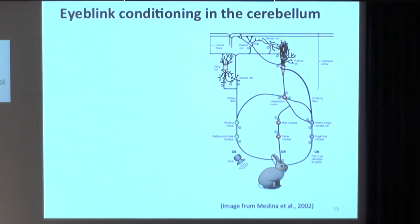It's not modality fixed. But in this case, if we consider sound as the CS, it will go through the vestibulocochlear nuclei, through the pontine nuclei, and from the pontine nuclei it will send mossy fibers to the cerebellum, which then contact the granule cells, these cells that there are so many, and reach the Purkinje cells. Okay, so this part here is the cerebellar cortex, so it's where you should be looking more at, it's the more important. This is for the CS.